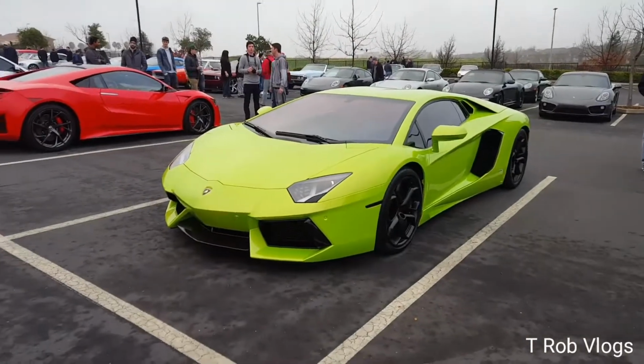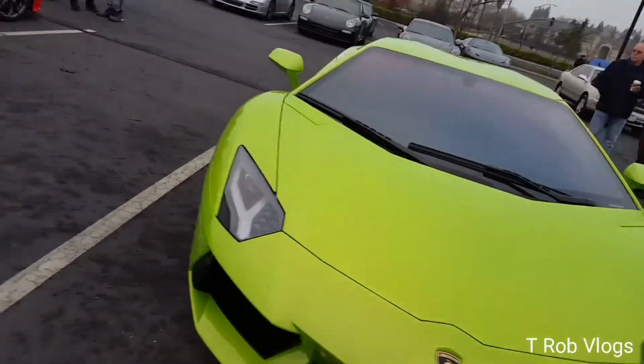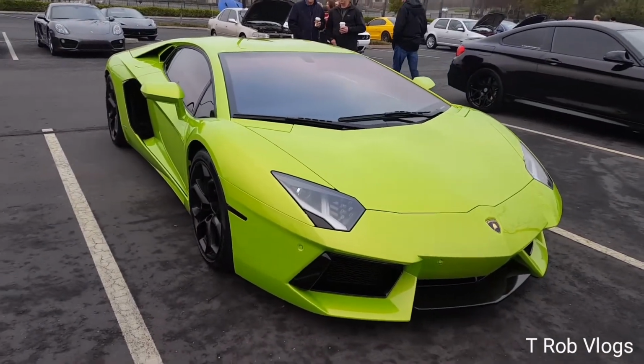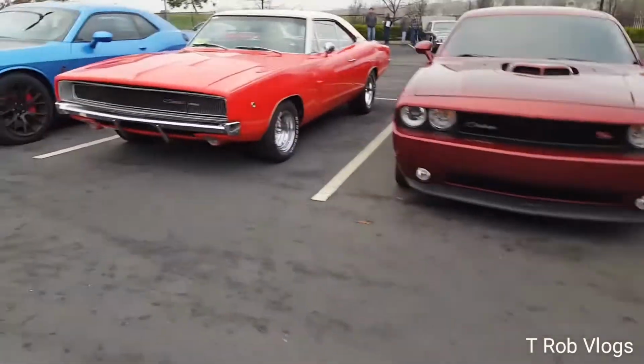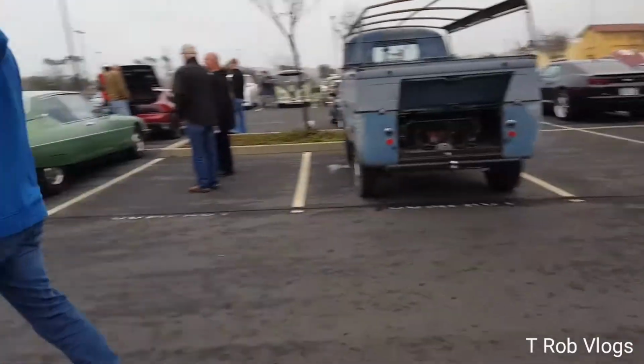The only problem with these is their single clutch transmission makes it really slow for upshifting and downshifting. But it's a beautiful car, I will admit, it's a really beautiful car. Didn't leave the front lift up, so gotta give respect for that. I don't know if these are my friends or not, I can't tell. Challenger, Charger, one from last car meet. I don't know what that is.